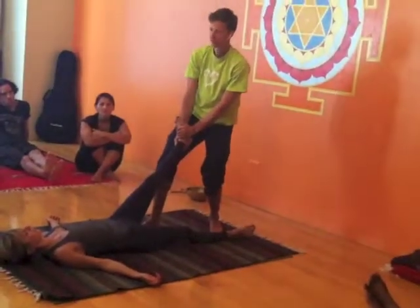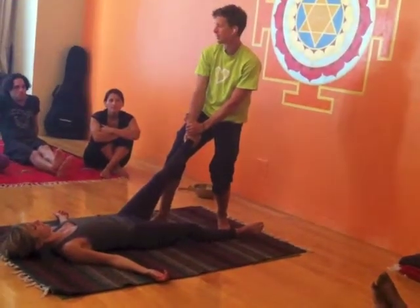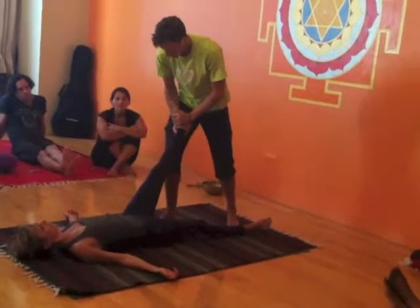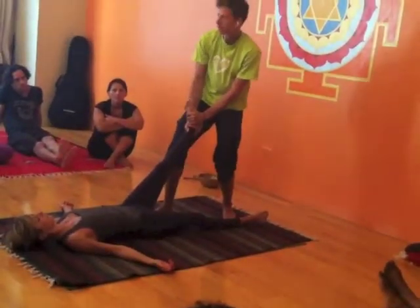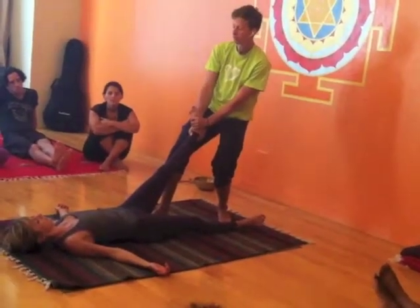I might get here and I feel tension. So if I go any further, it's like stretching a rubber band that's overstretched. So what we want to do is actually squeeze the skin to the muscle, to the bone. So I'm firmly squeezing and then leaning back, and I see the movement go all the way to her head.